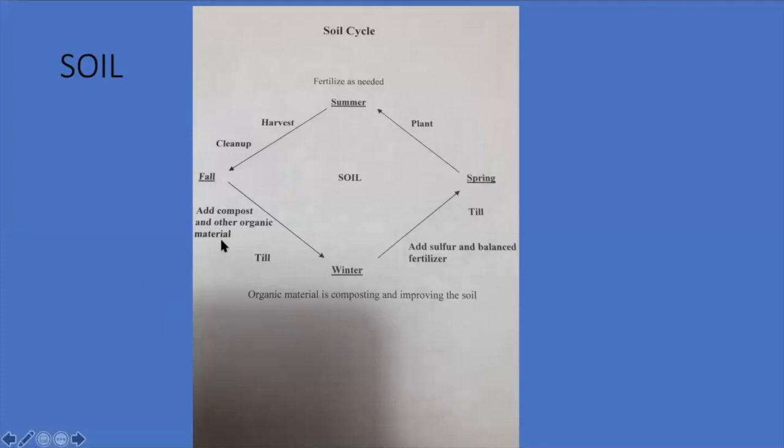He always says that the best time to add your organic matter into your soil is in the fall. But I would say that the spring is just as good of a job. Just make sure that you're adding those composted materials into your soil in the spring. So he looks at it as a cycle. In the fall, you're adding compost and your other organic material, whatever you have on hand, into your soil. And in the wintertime, your soil's kind of just resting.